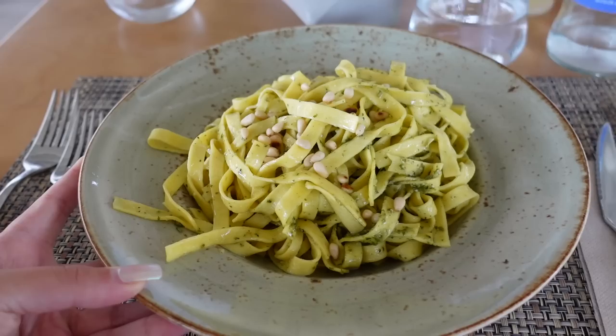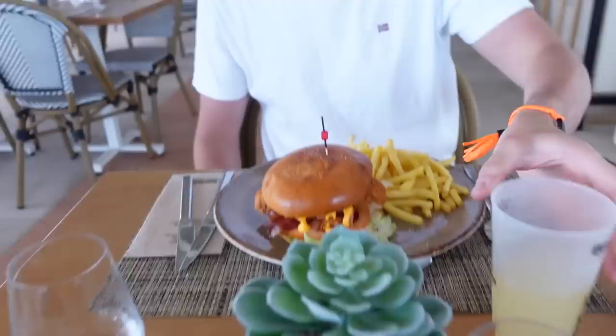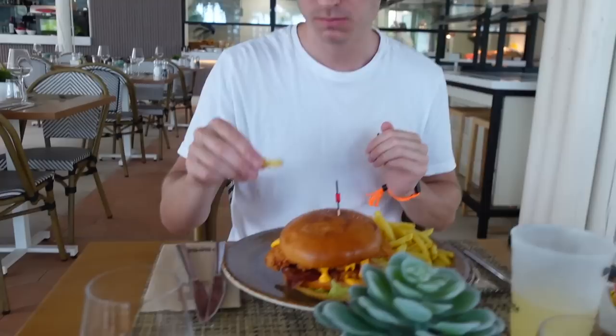But I've been craving a big bowl of pasta. So I got some pesto pasta. Harvey got a chicken burger, which looks incredible. What sauce is it? Is that cheese sauce? Yeah. It looks so good, them chips as well.